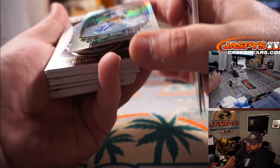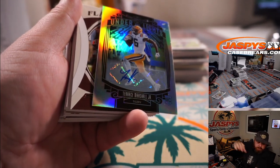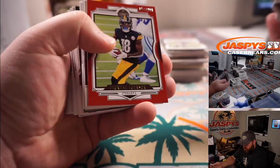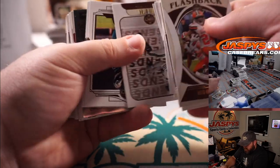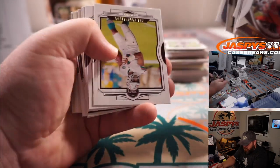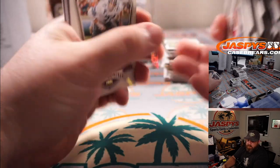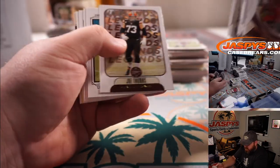Terrace Marshall Jr. I looked him up last time. That is Carolina Panthers and Patrick Davis. Deontay Johnson, the $299 for the Pittsburgh Steelers, and Michael Gallucci. We got a Joe Burrow mini silver for the Bengals, Eric Jock. Devonta Smith for the Eagles, Jeffrey Shea.